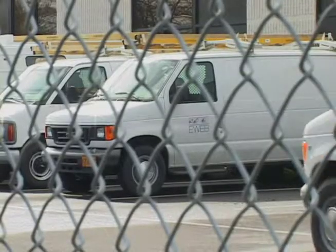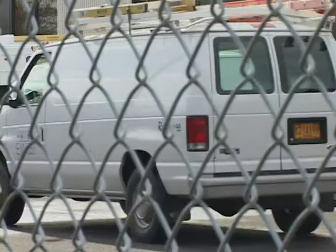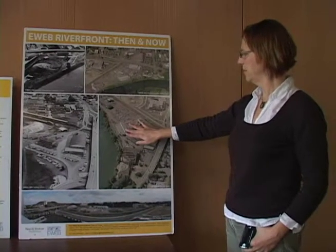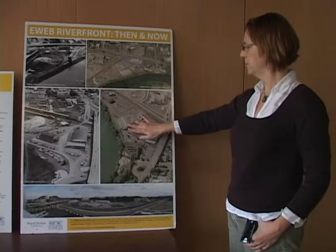EWEB, we've outgrown the space. The folks who are moving out are mostly our line and operation staff, so they're the guys with the big trucks and the heavy equipment, and they're not in this administrative building, they're in some outbuildings, and those folks are moving out to the Roosevelt project or site in November of 2010.